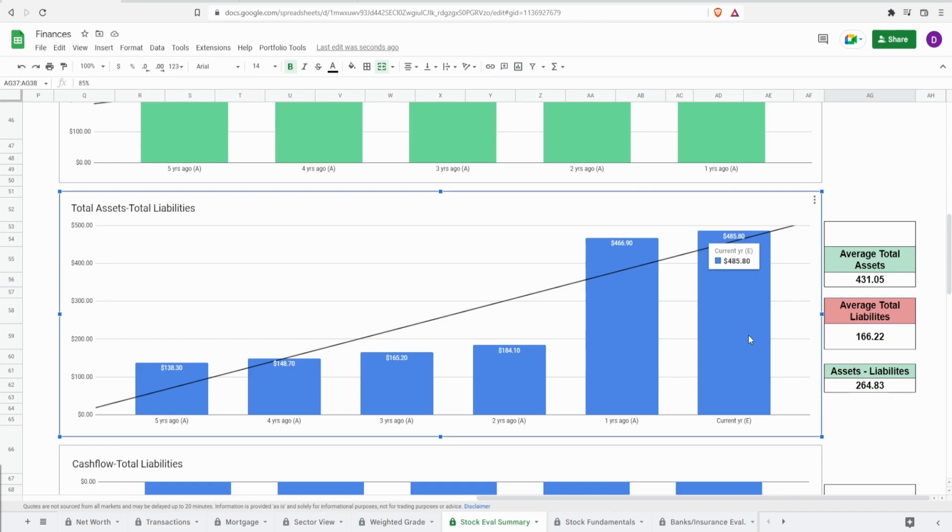But what is really, really surprising is that from 2 years ago to 1 year ago is when they really ramped up this difference, right? They went from $184.1 million to a whopping $467 million. Throughout the 5 to 2 years ago, roughly flat, even though they were slightly increasing, and then we just saw a massive increase from 2 to 1 year ago.